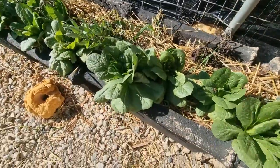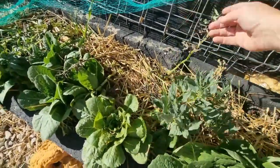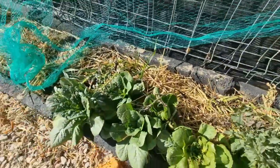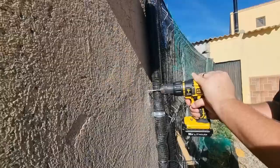The lettuce is not so bad. It's taken a little bit of a beating, but it's not awful. But as far as the beans and peas go, not sure whether they're going to be salvageable. But on a happier note, our only bucket of potatoes, that survived.